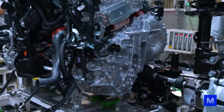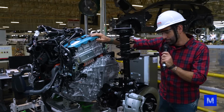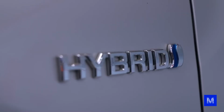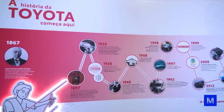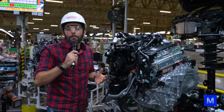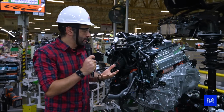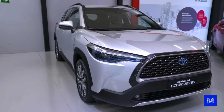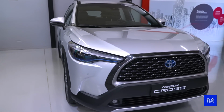The hybrid engine will also come into play at this stage. It's neat that this hybrid concept has existed for a while, and it was Toyota who started this with the Prius back in 1997. The name Prius originates from Latin, meaning first. The idea of the hybrid is to take advantage of energy in a much better way, mixing the combustion engine with the electric ones. If you had X-ray vision and could look inside the hood of the Corolla Cross, what you would see is this here.